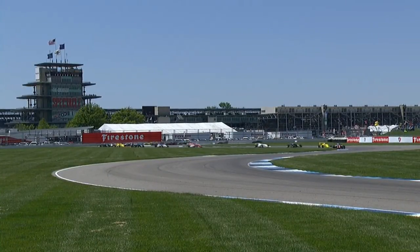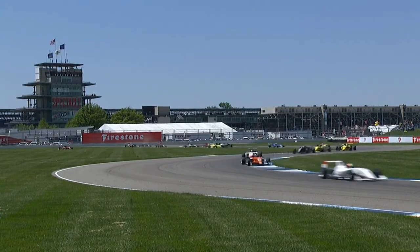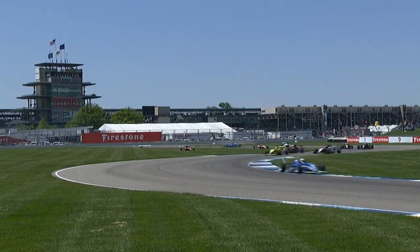But nonetheless, we are underway, and it looks exactly like what we saw at Barber Motorsports Park just a few weeks ago, as Oliver Askew now leads Kalen Frederick as they come through.